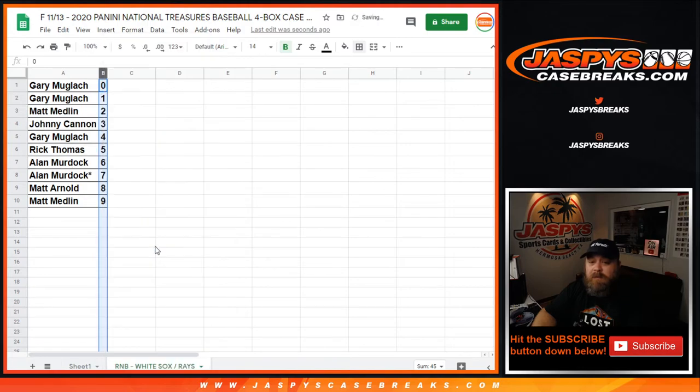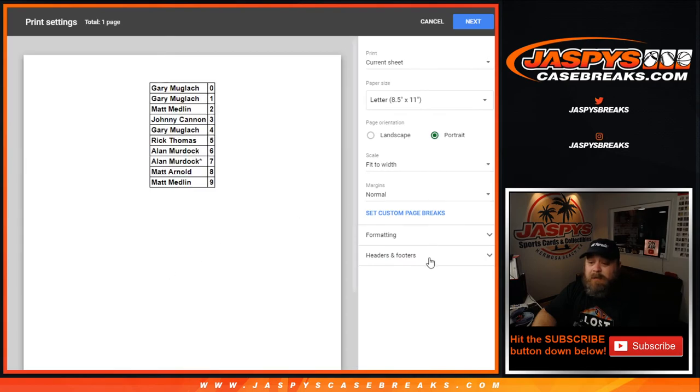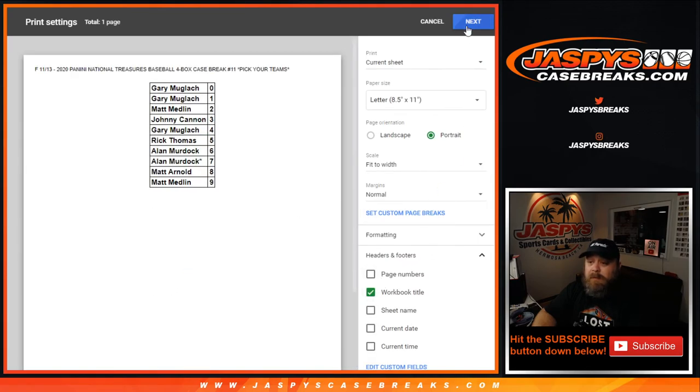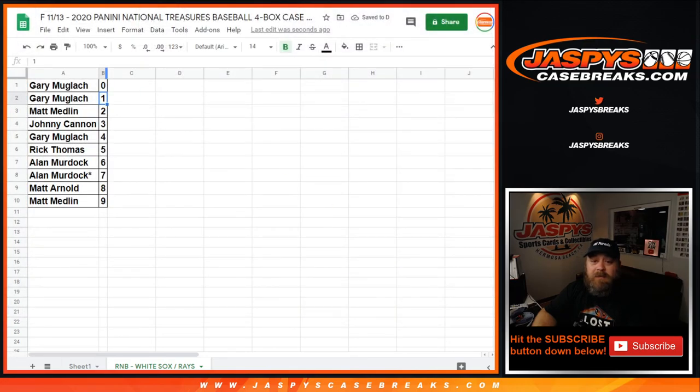Quick trade window if anybody has a lucky number that they want. Gary, obviously you'll get any and all redemptions, even known 1-of-1 redemptions, but you'll also get any in-person 1-of-1, so no worries there. No trades, so trade window closed. That is the break, the randomizer. And the break itself is coming up next.